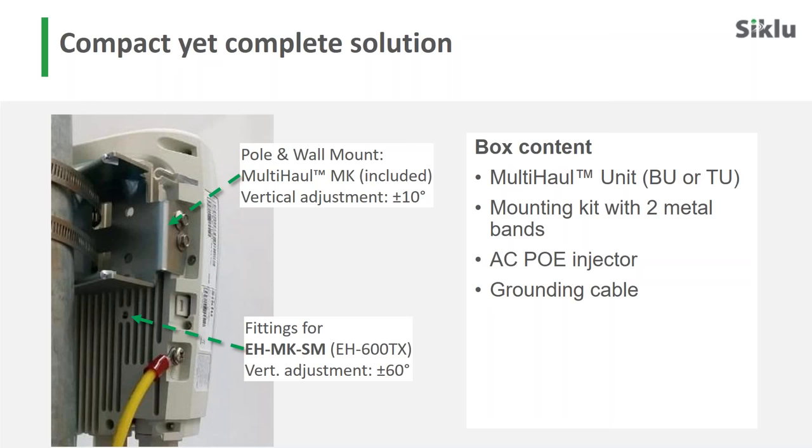Inside any of the MultiHaul units, you will find the base unit or the terminal unit. You will find this mounting kit with its two metal bands. There is also an AC PoE injector, which allows PoE out for those units which are capable of power over Ethernet, and a grounding cable. So it's really a complete solution in the box. Even though we provide an AC PoE injector, if you would like to power the units with a switch, for example, the unit is completely PoE compliant so that it can be powered from any standard PoE switch that you may have in your network.